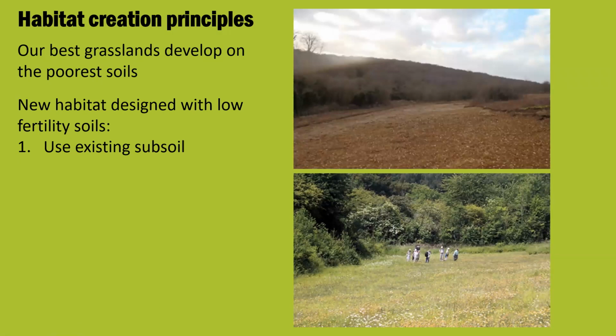Certainly kidney vetch is a kind of pioneer species which does particularly well in these scrapes, and you can seed it, and it will almost certainly appear within 1 or 2 years. On the back of that, on existing sites, small blue will colonise. On other sites, it may take a little bit longer, but they will find these sites where kidney vetch is being introduced.